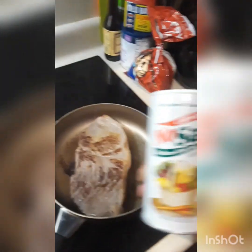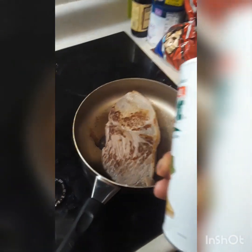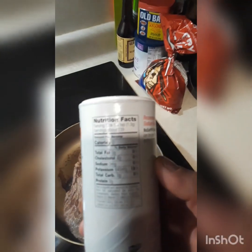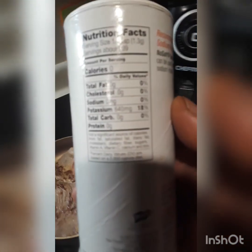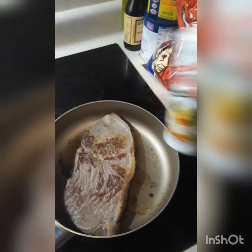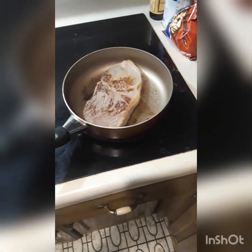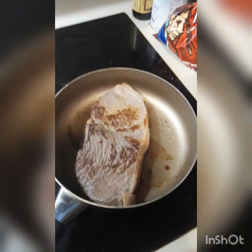I'm going to add some of this. This is a potassium salt. Good chunk of, let me get the camera to focus, good chunk of potassium. It doesn't really affect taste much, so I just use what I want. In between that and salt, it gives you some good electrolytes.